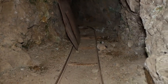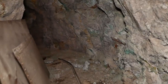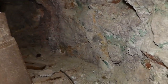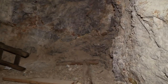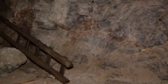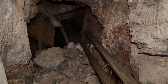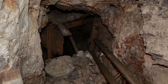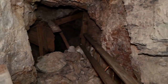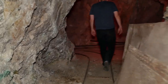This goes around here, and this side's caved in to where you can see to outside. And there you can see the cave in. And if you're in the daylight, you can see daylight shine through that. But we're gonna turn back around and go back the way we came. And then it just goes down.